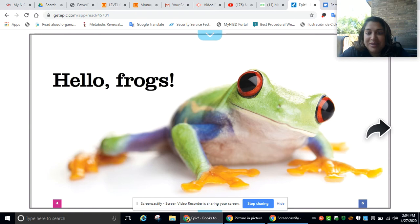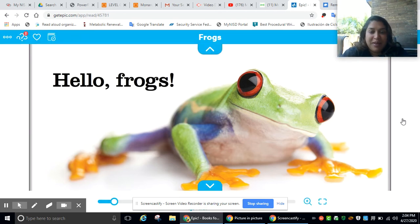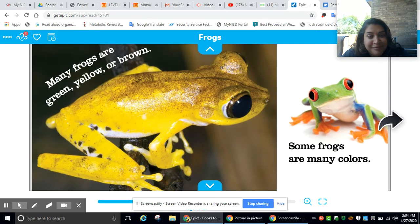Hello, frogs. Look at their eyes. Can you imagine what it would be like to have those big, big, big frog eyes like that? I can't imagine. Frogs are animals that are good at jumping. Most frogs live by or in water. So here you could see the way the body moves when it's going to jump like that. And then if you see this in the water, you probably have a creature.